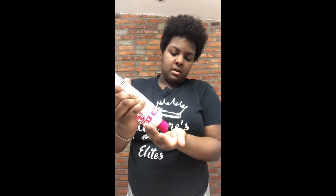Just took off my bonnet and look how my curls are. You see, they're kind of flat and everything. So I just put this in there.